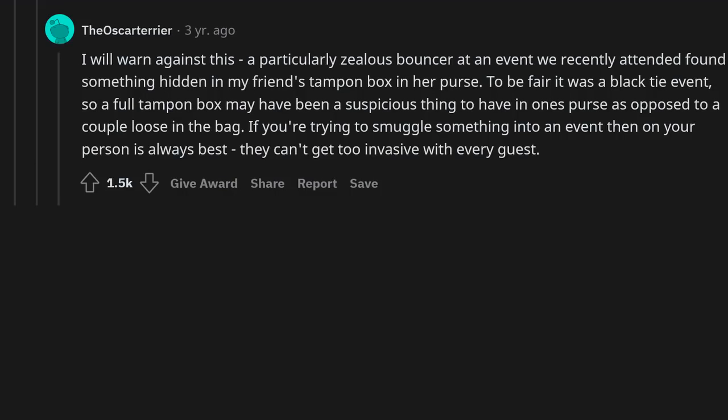If you're trying to smuggle something into an event, then on your person is always best. They can't get too invasive with every guest. If you're trying to hide something from me, you just need to put it in the fridge or the cupboard.